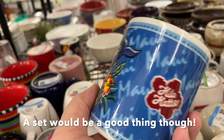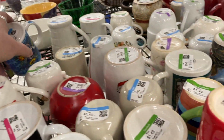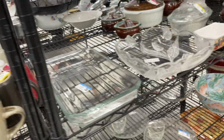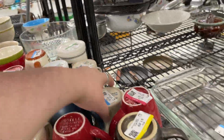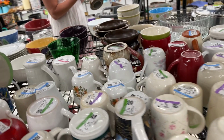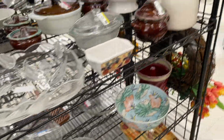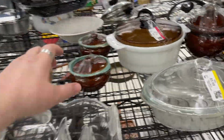This was a cute little piece. I think I looked that up too. That's in the $10 to $12 range. This one goes with this one, so I had to move it. Even in Maryland Goodwills, I have to reorganize.